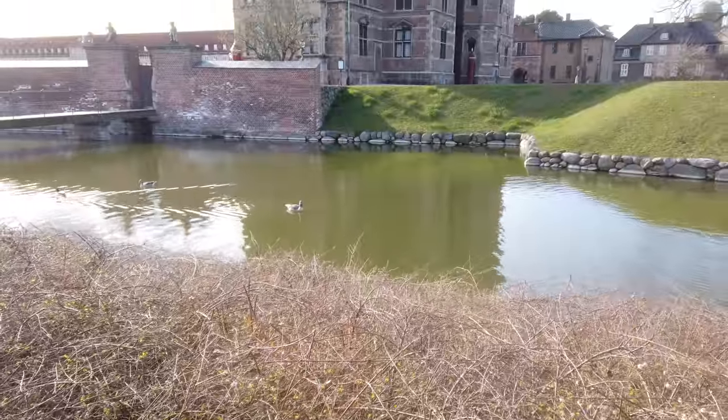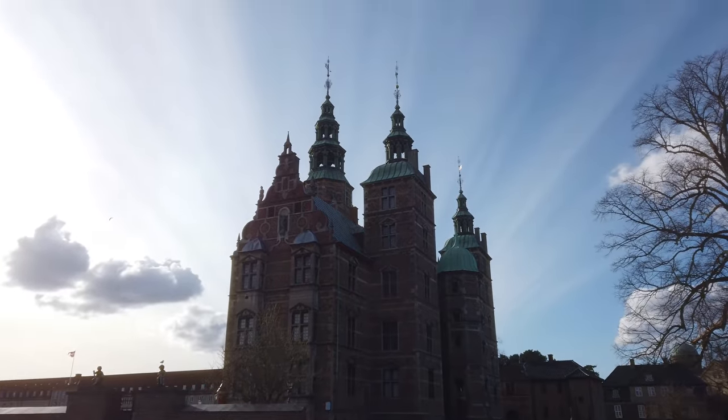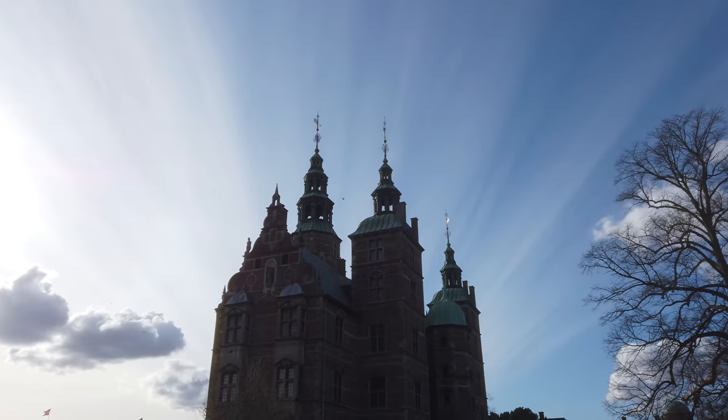I'm not sure if the shot will work out at all, including a lot of sky. Kind of this weird merge of minimalism and very, very strong leading lines down to the castle, or maybe like the clouds are beaming out of the castle. I don't know. You can interpret it as you will, but quite fun to play around with.